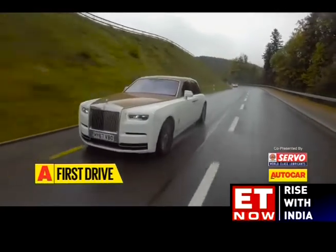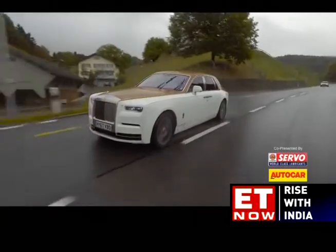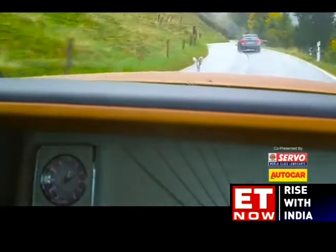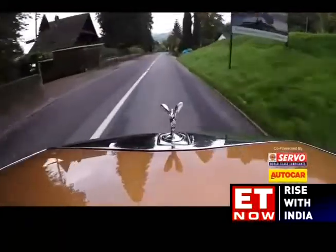The Phantom gets four-wheel steering, or rear wheels that steer in the opposite direction by 3 degrees, to make maneuvering for you and your chauffeur that much easier. The new Phantom gets heads-up display for the first time and it's standard. But to be honest, what I like to see outside the windscreen is the spirit of ecstasy. That's such a special sight.